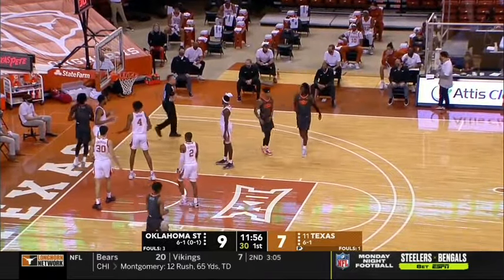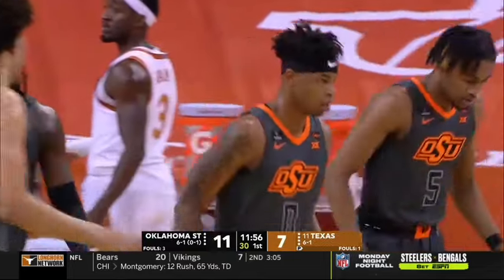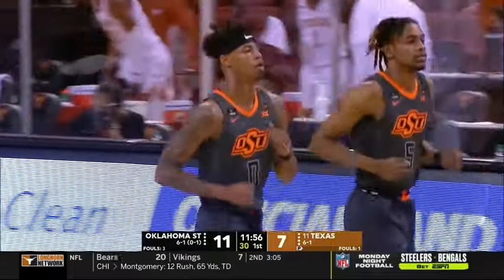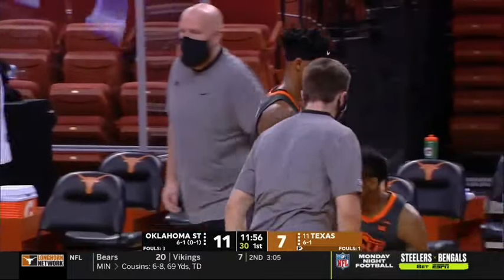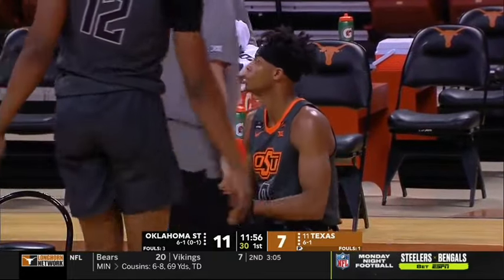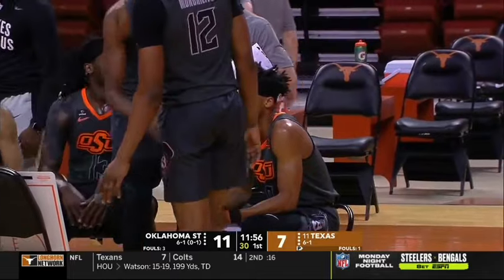Tough finish for Rondell Walker. Excuse me, Avery Anderson with the finish there. Wow, to say the least. The sophomore making the first start of this season. A nice move to find himself in the paint and to finish. And Anderson has a chance for a three-point play when we return.